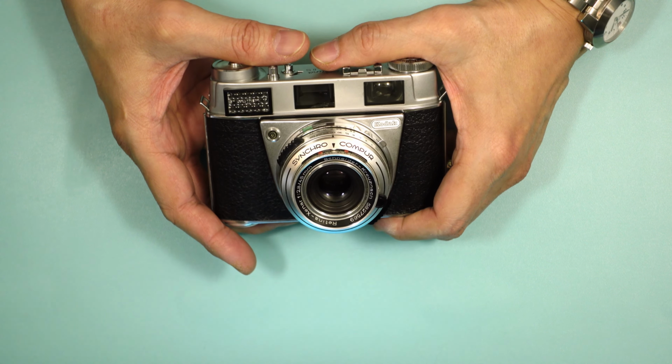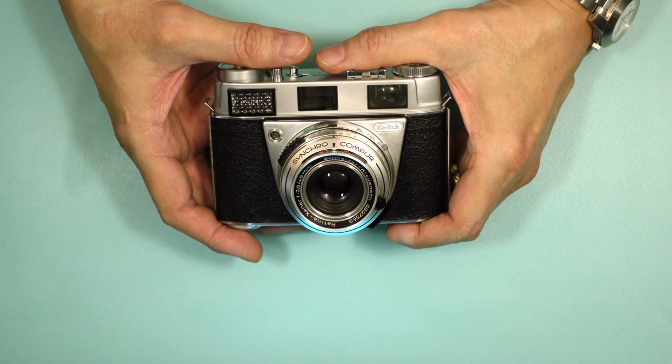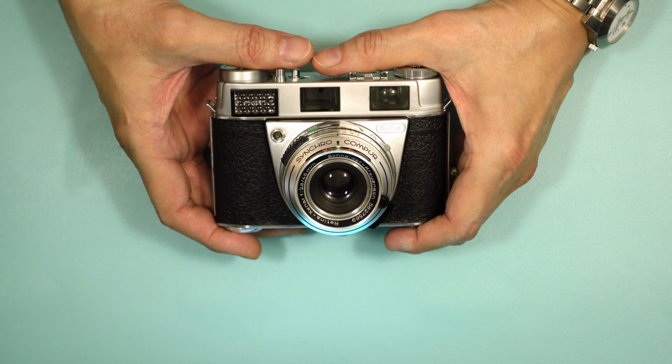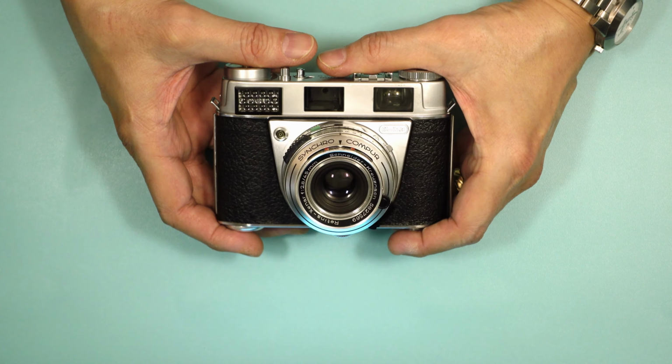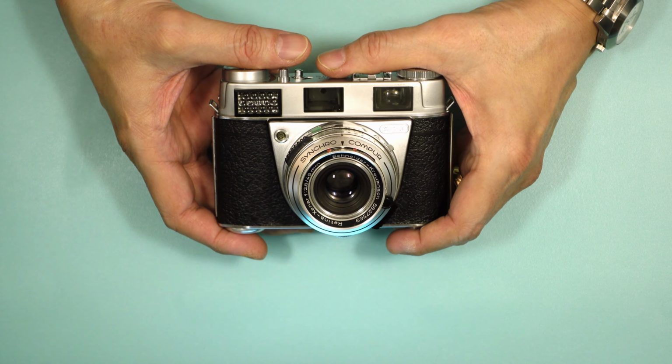What's important about the Kodak Retina cameras? The Retina series was launched in 1933. This camera was first produced in 1959, so that would have been 26 years earlier, so an entire generation, so to speak. I think a generation is roughly 25 years.